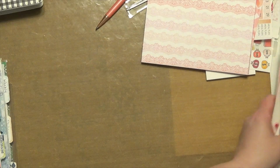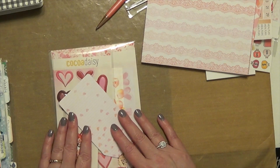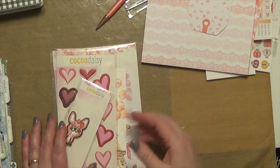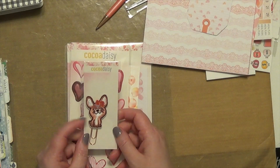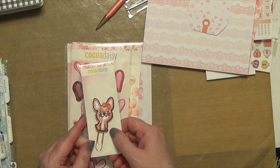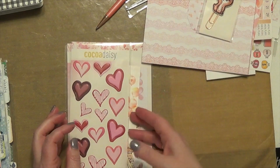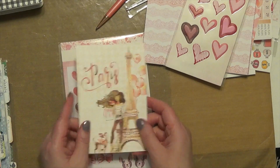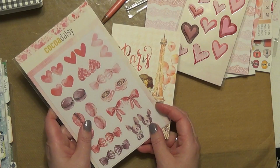Now, additionally, there will always be some sort of embellishment. It might be a tag like this. This is the February embellishments. This one has a little clip that's embroidered. It has some puffy stickers. It actually has a really fun postcard, and then some other Valentine's stickers.